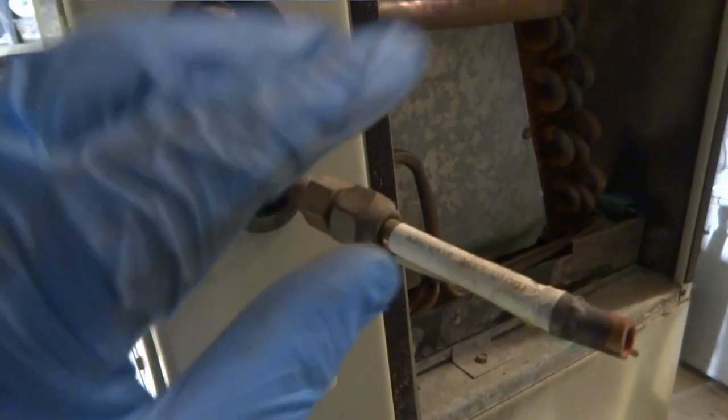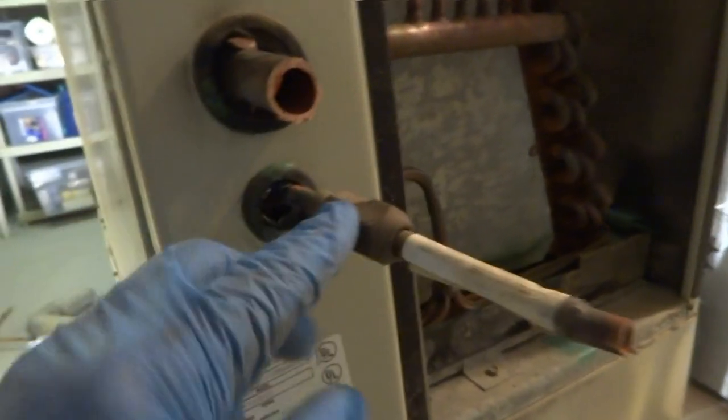So this is what a piston looks like. Right? And then it goes into the cap. And then it splits into the little tubes. A TXV would be a different type of device, a regulating device that had a bulb on it. But this is a piston. It's an older system.